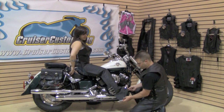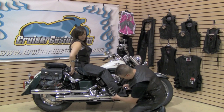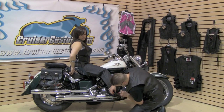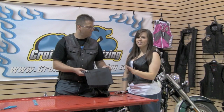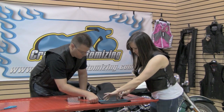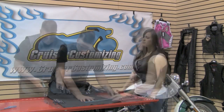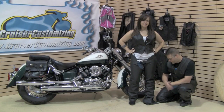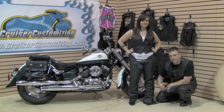We have lots of extra chap length here. So we're going to take a look at where the bottom of her heel is, kind of where the first crease is here in the front, and we're going to go ahead and make a mark. Now that we have these measured, we're going to set a ruler across, mark them, and cut them. So down here you can see this is the stock length chap, and this has been modified to fit Kelly.